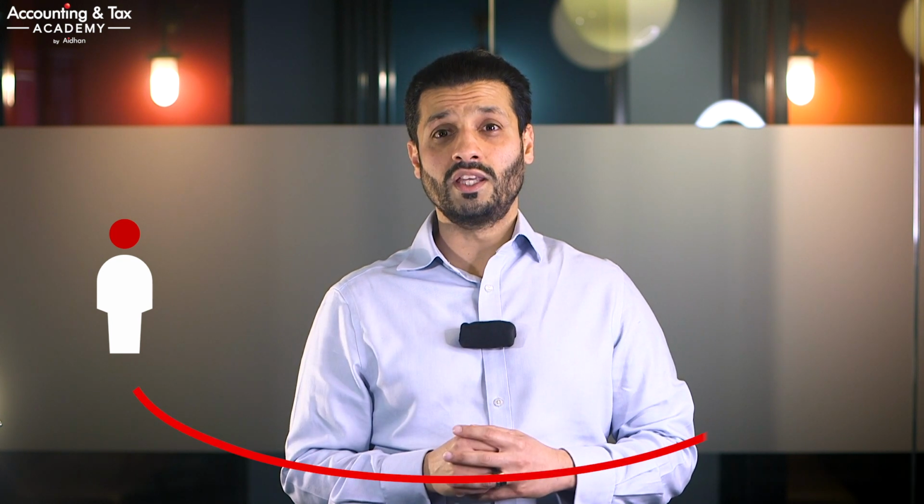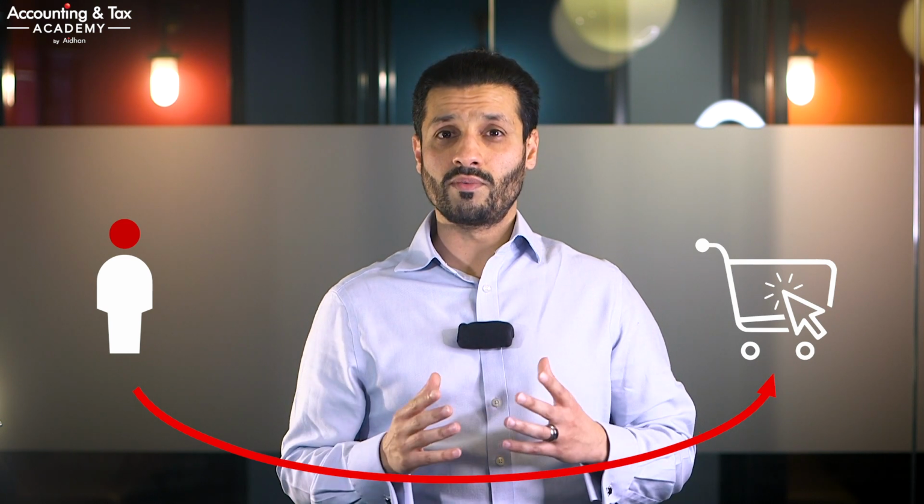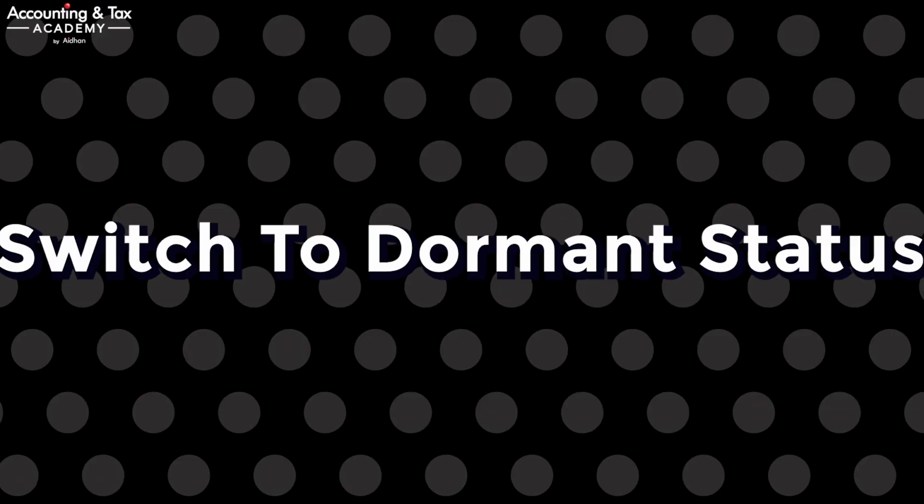For example, if you were a one-fee earning contractor of your limited company, your contracts have ended and you're not looking to go back into it, then you decide you want to start a new e-commerce business as soon as possible, selling online through Amazon, you can repurpose your existing company to do this.